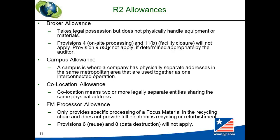For R2 allowances, though, these are required to have permission in writing from SERI or the certification body. So you can claim an allowance. You can think as an organization that this will apply to you, but we do need to verify and confirm that that is the case before we formally apply that to the certificate. And we can walk you through that process also if you think that applies to you. So this is something to keep in mind. And again, the R2 Code of Practices document would be a source of further information about the different allowances.